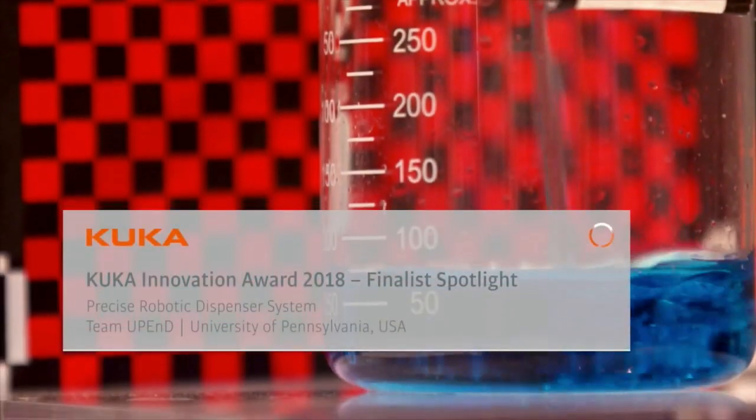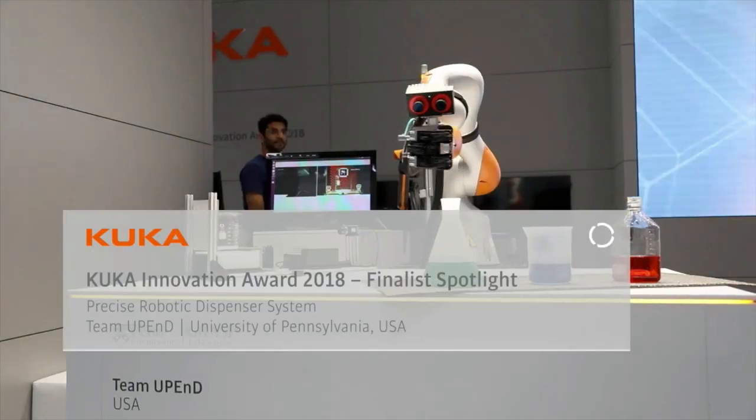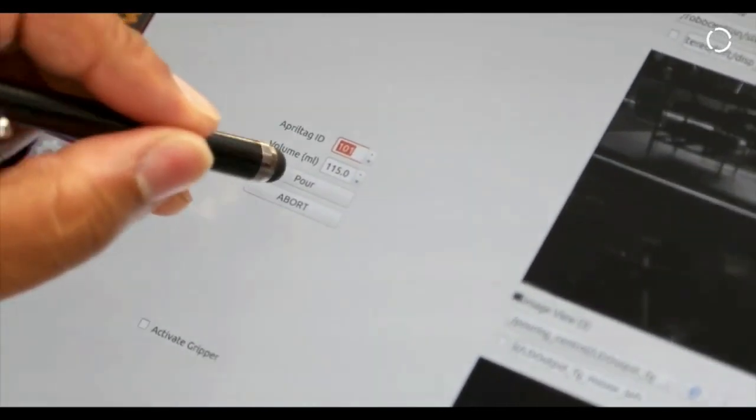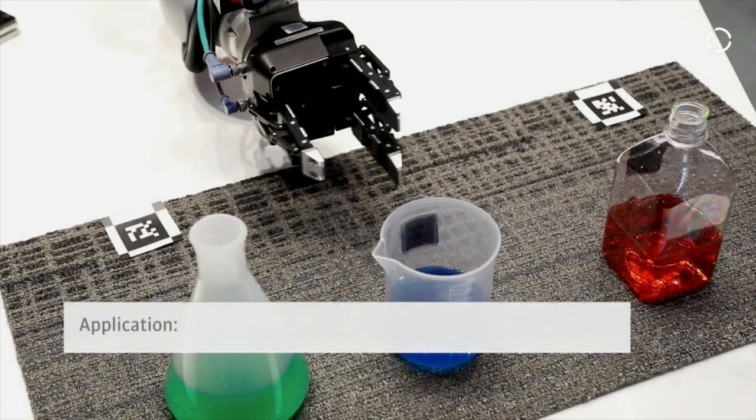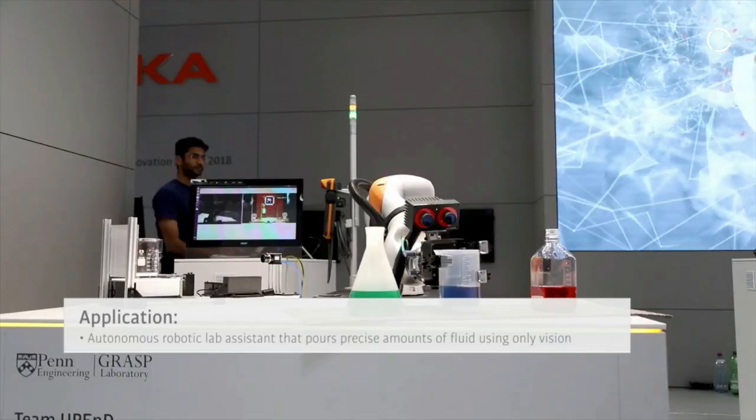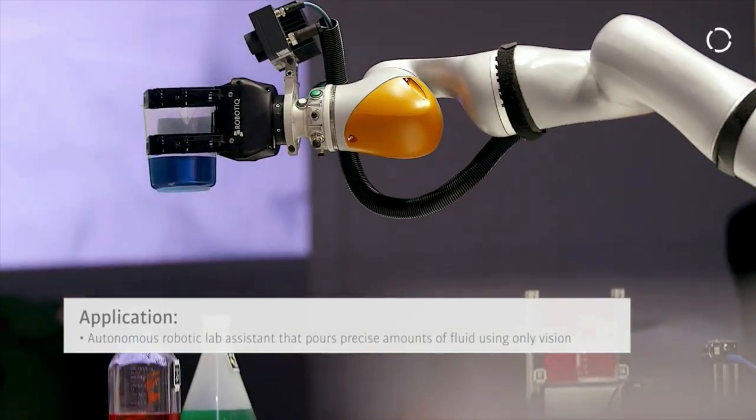And so here is their spotlight video. This shows the entire pipeline you can imagine deploying. You tell it how much volume and from which container. It scans a very dynamic setup, finds the container that you're interested in, goes down, grasps the container you want, transports it to the pour location.